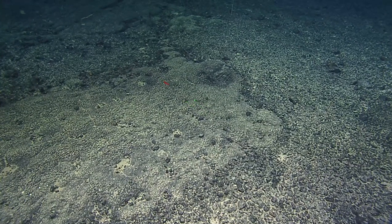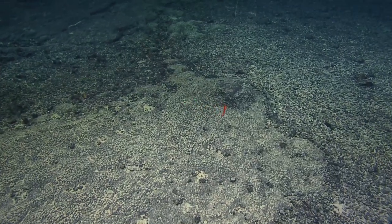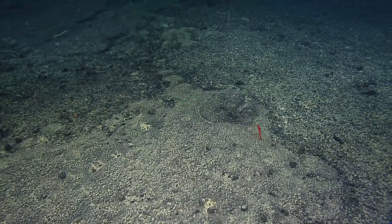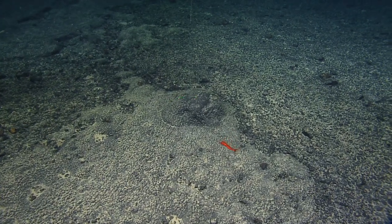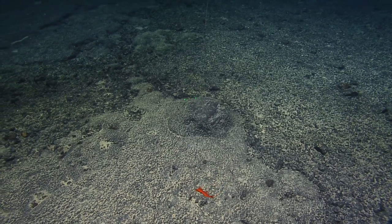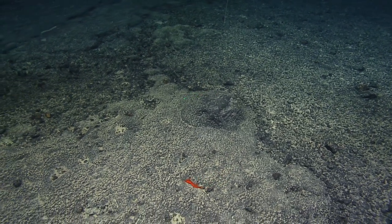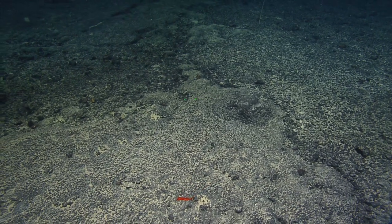Interesting. We have a bright red shrimp, probably an Hymenopenaeus shrimp, swimming and floating through the middle. That's quite a color. Yes, so striking. Of course, naturally, it would just be blackness in the dark.